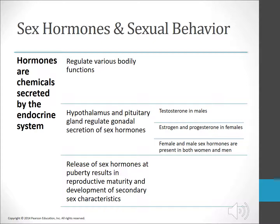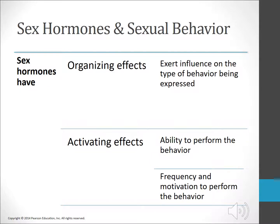Hormones are substances secreted from endocrine glands directly into the bloodstream. Hormones regulate various bodily functions, including growth, resistance to stress, and sexual functions. Sex hormones have organizing and activating effects on behavior. As an organizing effect, they influence the type of behavior that is expressed.